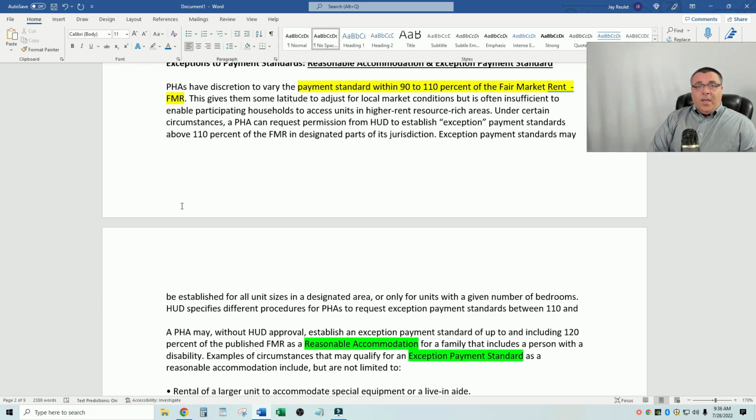I don't know why they call it resource-rich areas. What about a low-income area where the Popeyes chicken and a pawn shop are going to give you resources? Rich?